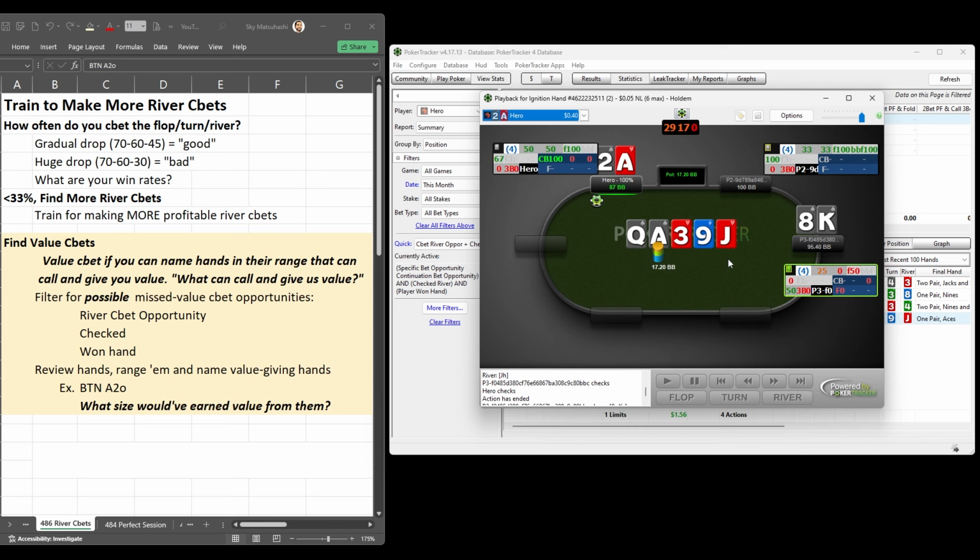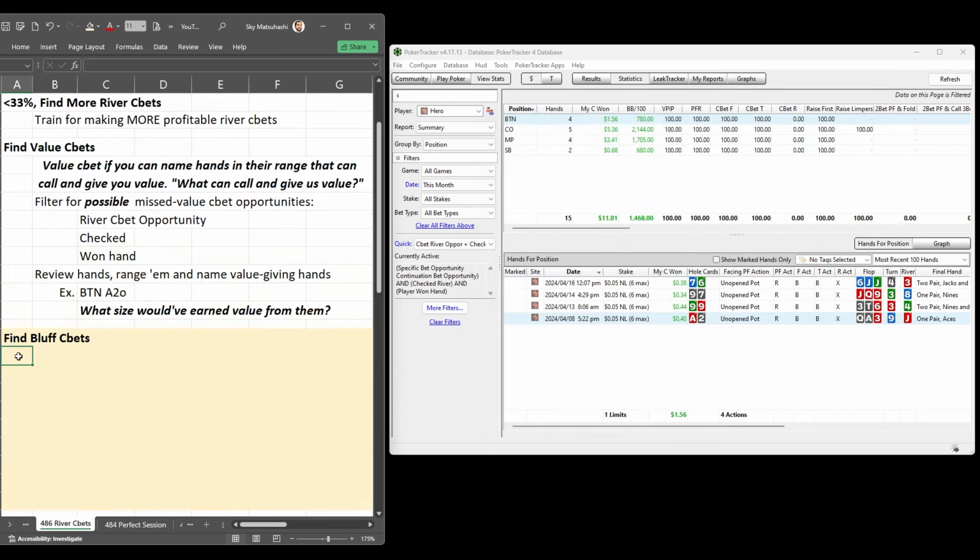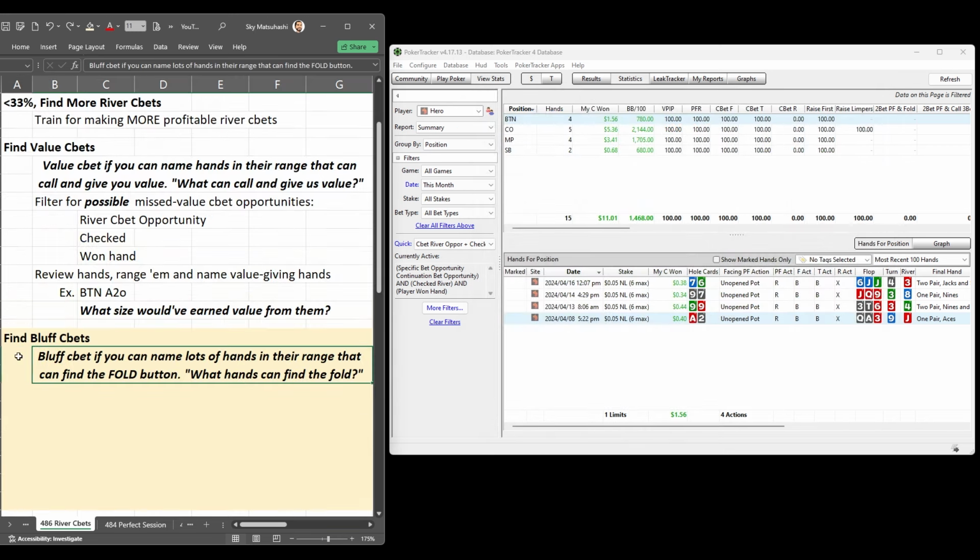But still, he could have turned or rivered a pair that just would not have wanted to give up. So this would have been a profitable river Cbet opportunity. Now let's train to find bluff Cbets. First, a bluff Cbetting on the river strategy.